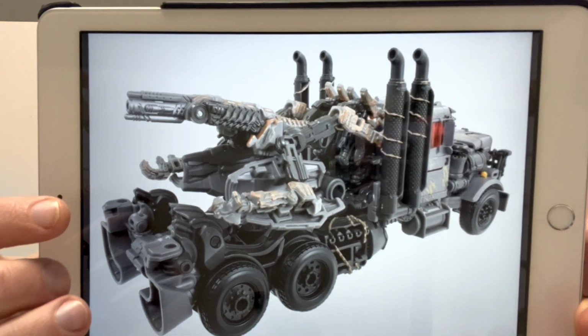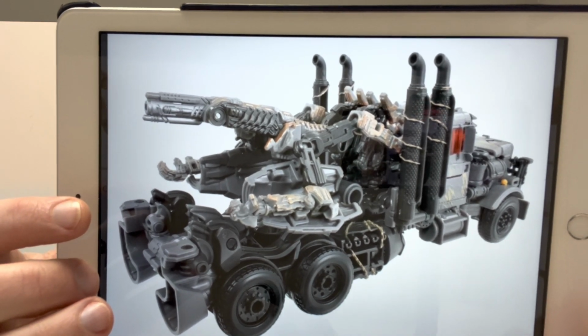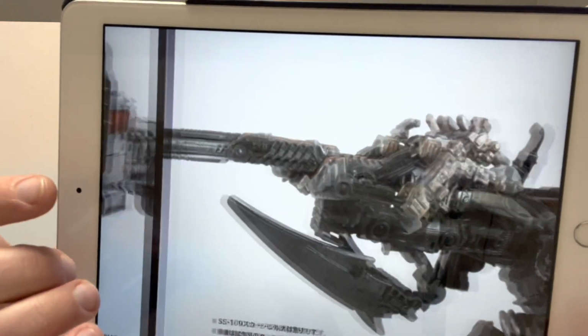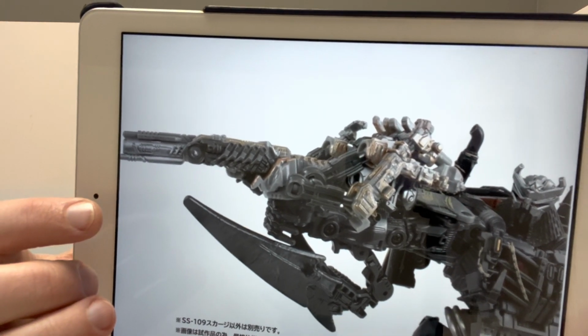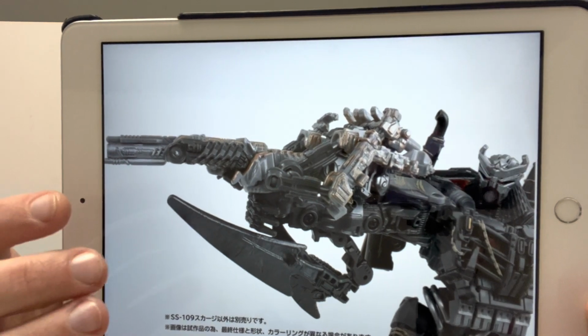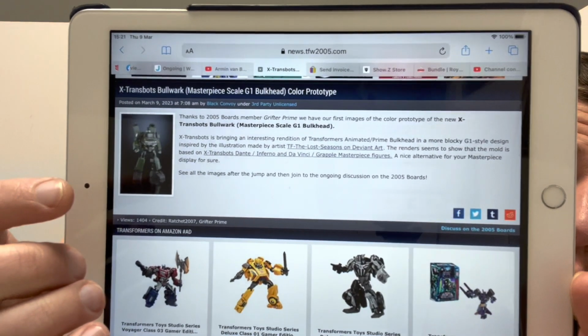Here is Freezer mounted on the back of the truck, which I don't think I've ever seen before, and it just makes the truck look even more meaty. And here he is again mounted on his arm, basically, as I say, as a target master. And again, I've got these two pre-ordered, so can't wait to see them in hand as well.